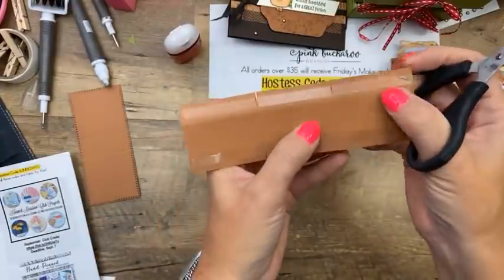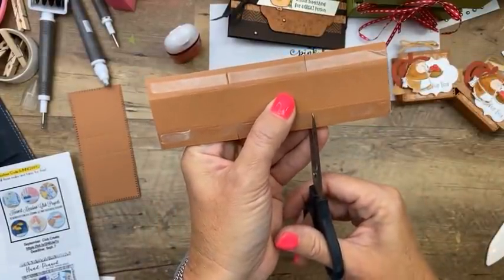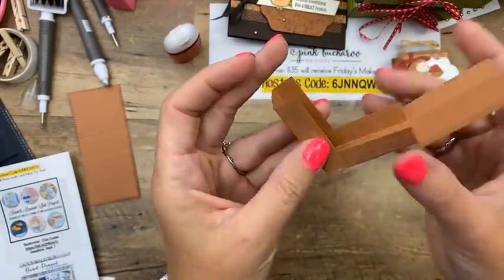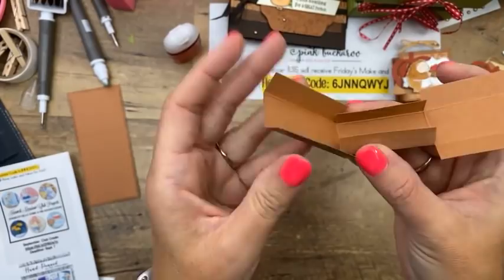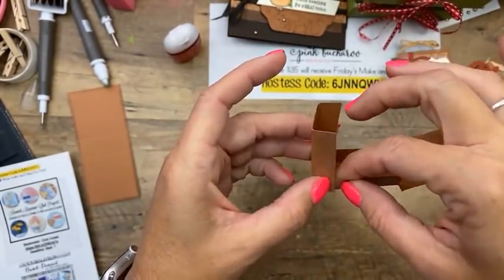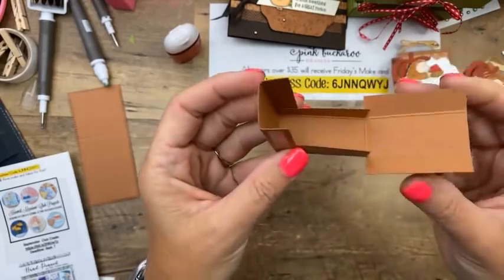All right, I'm going to snip those score lines there in the middle, and we're just going to fold this up into a U shape, okay? And this is all going to be hidden in our little scallop rectangle.